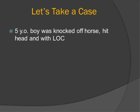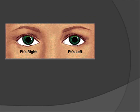Today's case is a 5-year-old boy who was knocked off his horse. He hit his head and he had a loss of consciousness. On clinical examination, it was determined that the patient's right pupil was dilated and non-reactive.